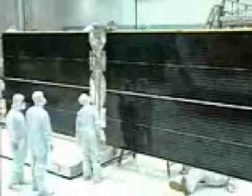This is the flight array deployment. You're looking at the back side, the inactive side, which is just simple panel support structure. The side you can see now is the active side that has the solar cells. These arrays are about two-thirds the size of the original arrays, but have about 25% more power.